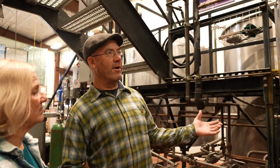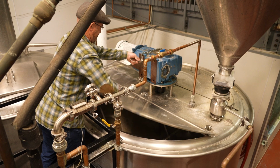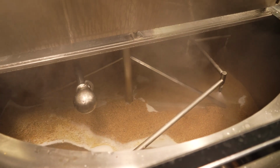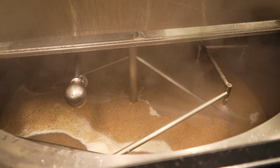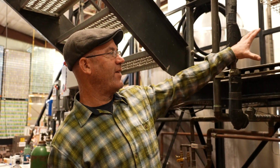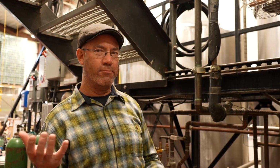One of the first steps in the brewing process is called mashing. That's when we add hot water to the grain. And basically the hot water is gonna mix with the ground malt and convert the starches to sugars. From there, we're gonna boil the resulting liquid that comes from the mash vessel. And at that point, we're gonna add hops, which are cones that grow on a vine, and it adds spiciness and bitterness to the beer to balance any malt flavors.